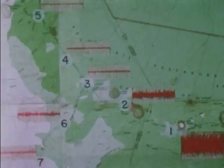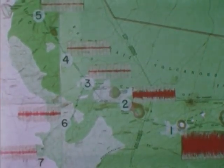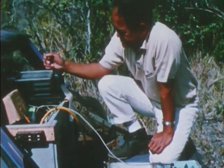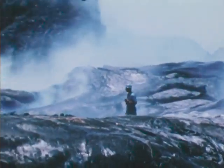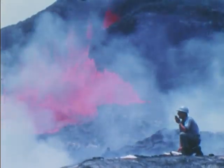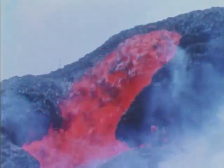Data from several stations are plotted on a map and compared. The data show that the greatest activity is closest to station number 1, near the vent. Continuing measurements suggest that molten rock is moving. Overnight, lava forms a spatter cone at the vent. Observers keep a close watch on the activity. Lava gushes from the vent, flows only a few meters, and pours back into the vent.